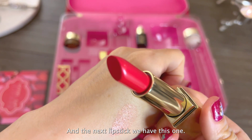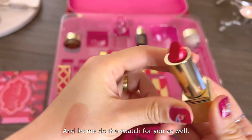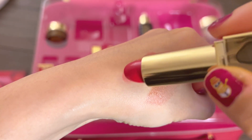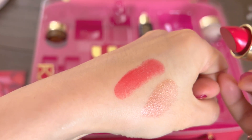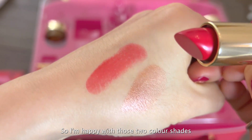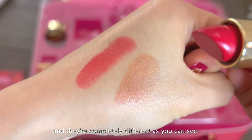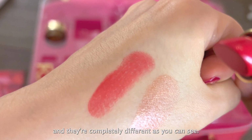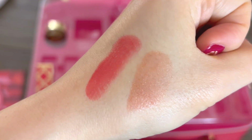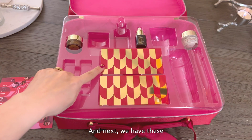And the next lipstick we have is this one, and let me do the swatch for you as well. I'm happy with those two color shades, and they are completely different, as you can see. Love both colors.